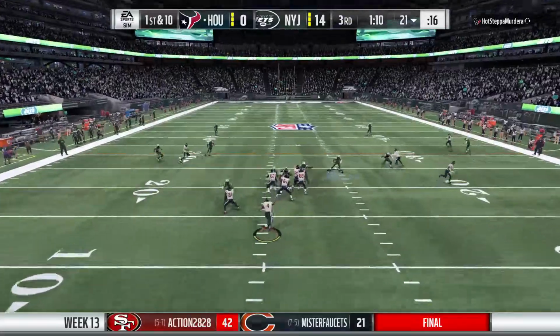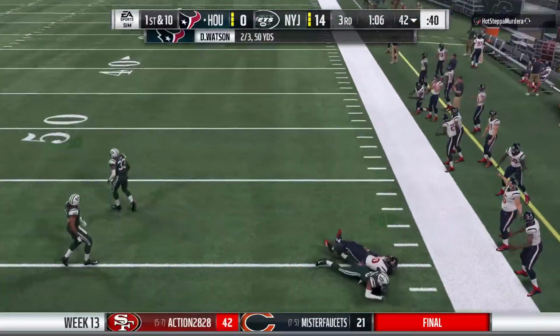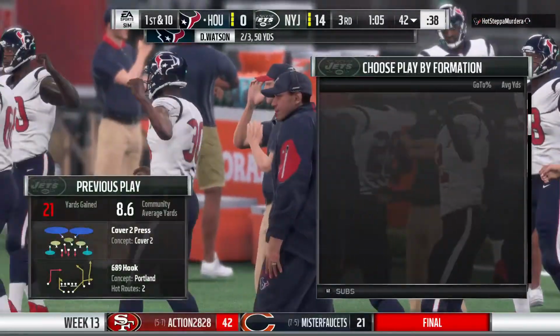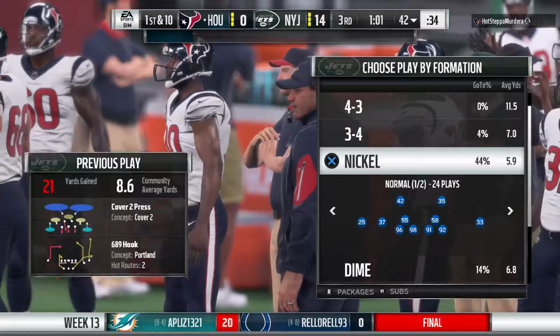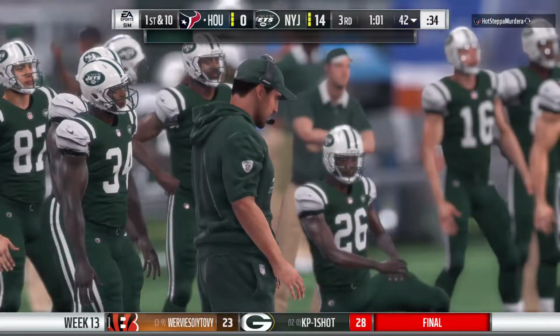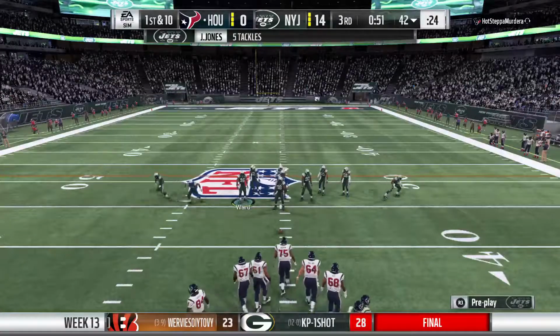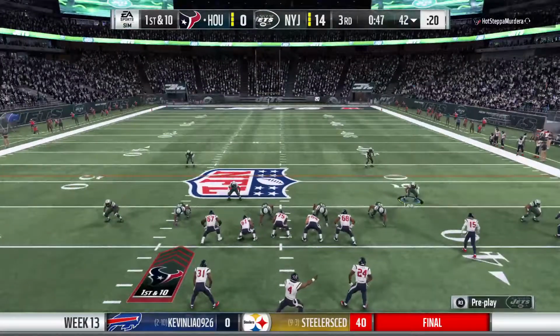Now a 1st down throw, Watson. The hook up on the right side to Hopkins. And he's brought down after a good gain. And a nice gain at 21 yards. So here we go, 1st and 10 now. Looking to jam the receivers at the line here. Press coverage look defensively.